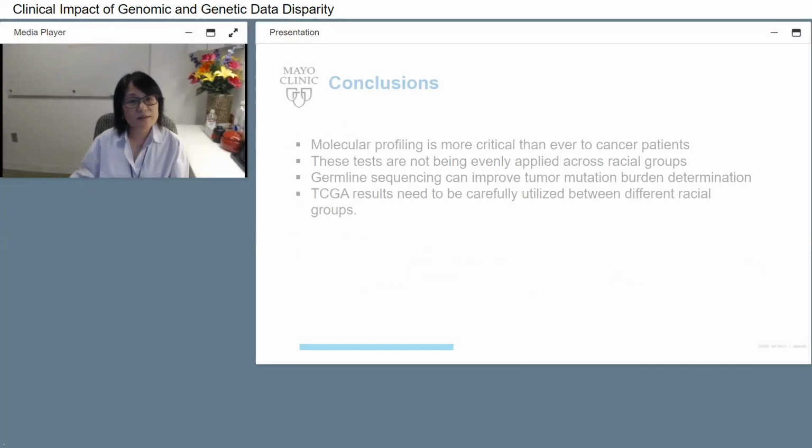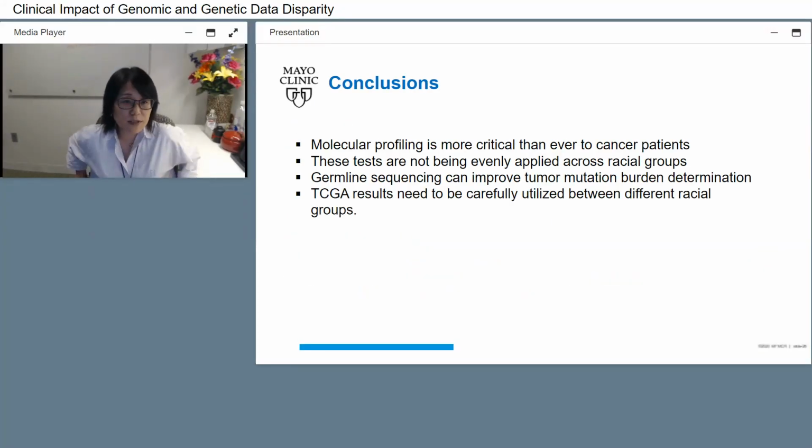So here's the conclusion for the racial disparity talk. First, molecular profiling, including next generation sequencing, is more critical than ever to cancer patients. These tests are not being evenly applied across racial groups, as reported at ASCO last year.